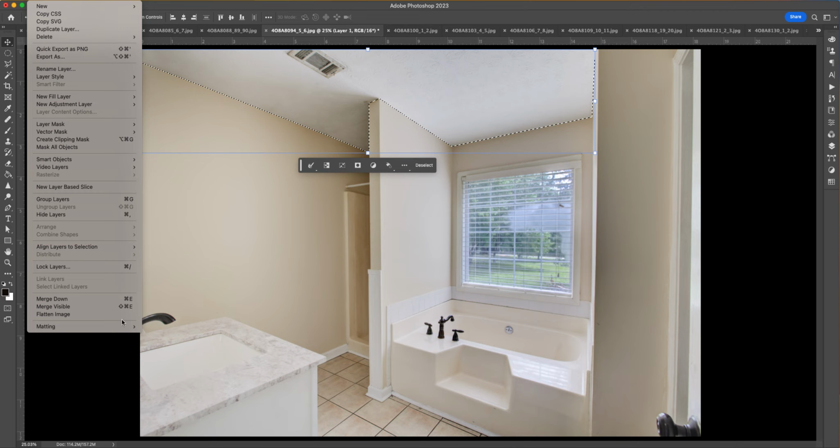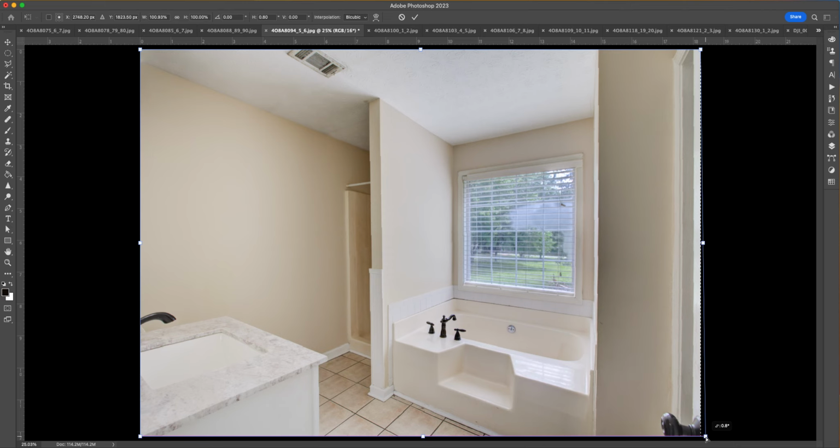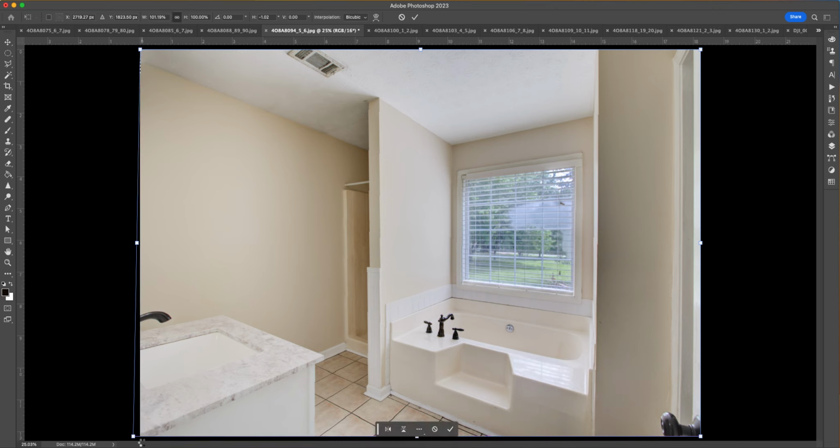Aside from that, why is this selecting here? Flatten image, deselect, and let's square this off real quick. There we go. Square that off a little bit too. Yeah, it's not my full-time job. I like doing it. It's a passion that I enjoy. Looks like I need to adjust this as well. See that hot spot on that wall? Oh, come on, people.